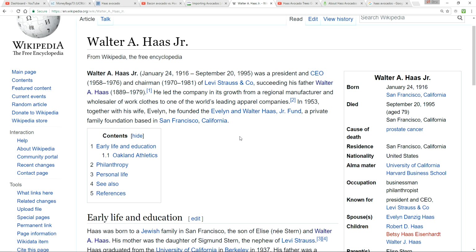Now, how I always remember them as Haas Avocados, which I've been buying probably 25 years or more, is I was a bat boy for the Oakland A's from 1989 to 1993, and the owner of the Oakland A's was the Haas family, Walter A. Haas Jr., who I used to see quite often.